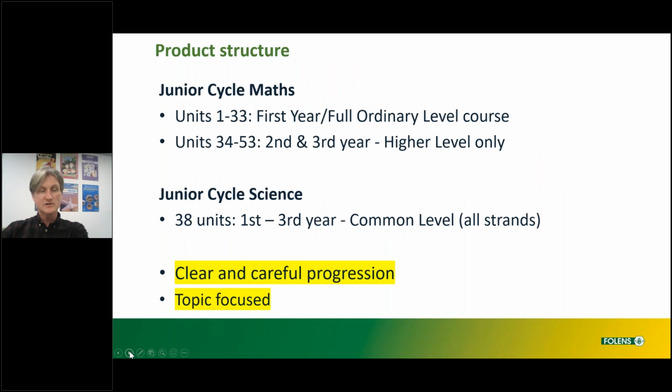And this slide here just shows what the product structure is specifically for maths and for science. So for junior cycle maths, it's made up of a total of 53 units. The first 33 cover the first year, sort of like what would have been called previously the common introductory course material and the full ordinary course topics. And then for second and third year, units 34 through to 53 are higher level only units.